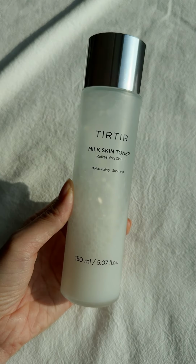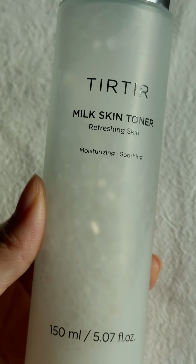One of the products is TIRTIR Milk Skin Toner. This toner is literally how I've been getting that almost transparent glass skin that everybody absolutely loves. And it's not just right after you put on the product, but even after 30 minutes, even after 1 hour, even after 3 hours, you still have that beautiful glowy radiance.